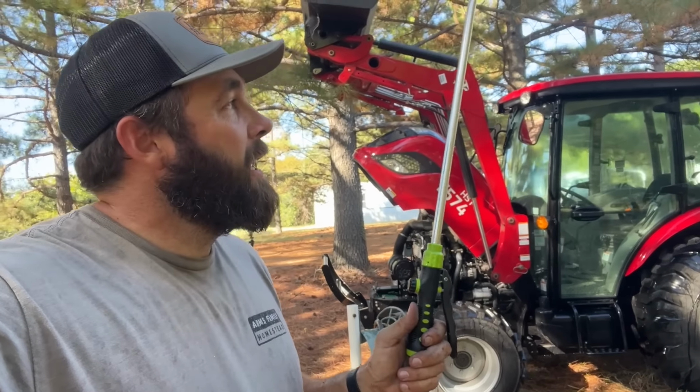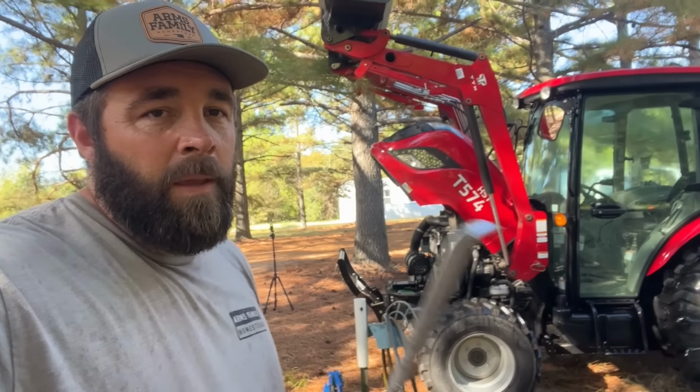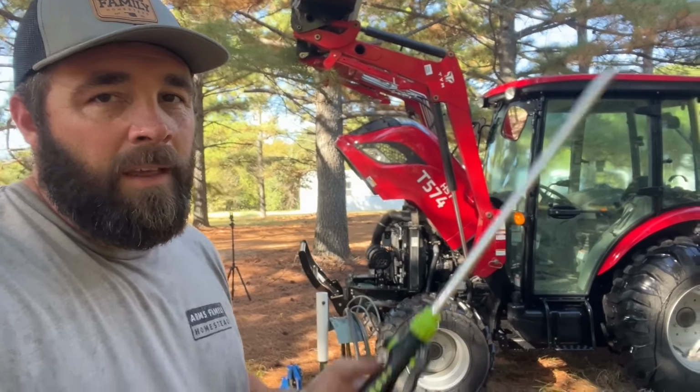This little thing's pretty handy. It hooks onto a water hose. It's like a little mini pressure sprayer. I think I bought it at like Harbor Freight, maybe. I don't know. I'll see if I can find one on Amazon.